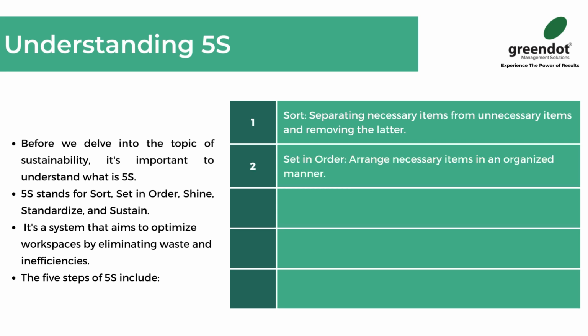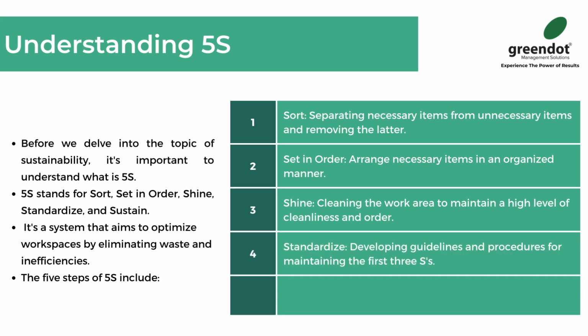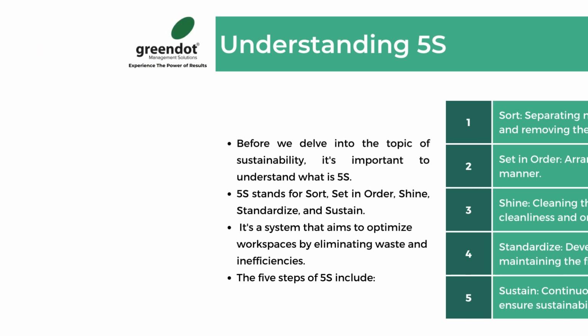Second, set in order, arranging necessary items in an organized manner. Third, shine, cleaning the work area to maintain a high level of cleanliness and order. Fourth, standardize, developing guidelines and procedures for maintaining the first 3 S's. Fifth, sustain, continuously following the 5S principles to ensure sustainability.